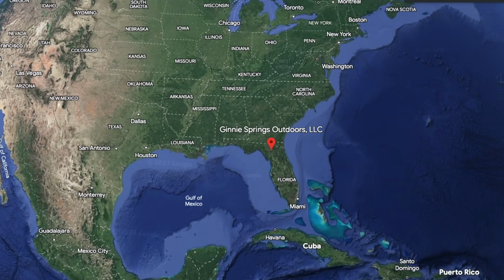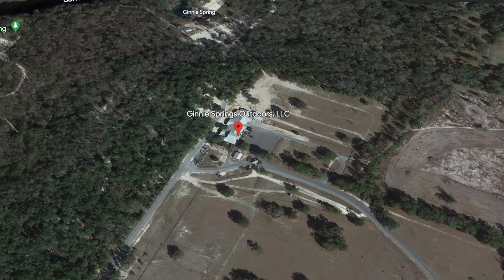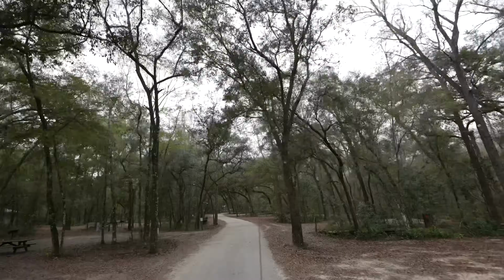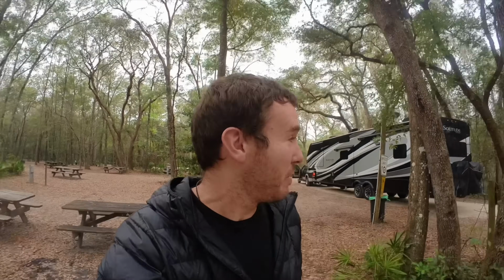A couple years ago, we went to Jenny Springs in Florida. We make a reservation, a lot of sites open, a lot of sites accommodate our size RV, no problem, right? And then we show up in our 40-foot fifth wheel, and the first site they assign us to, we drive up and we're like, it's officially gonna be the tightest spot we've ever tried to get into.